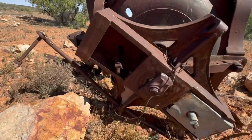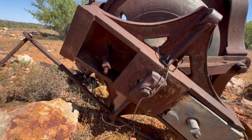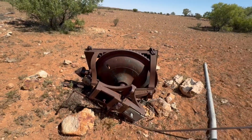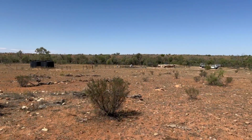Something written on here as well. Need a bit of lubricant on a turntable. I think it was a horse works. Something you attach your horse to that goes round and round and pumps water or grinds wheat.